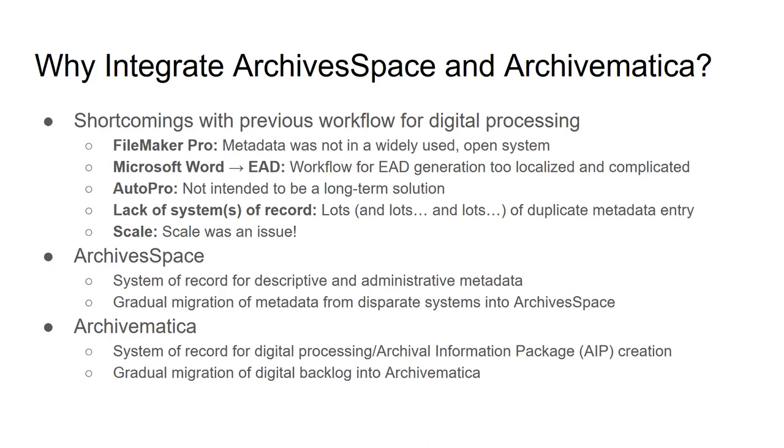And I would say in general, there was this lack of well-defined systems of record here. And what this meant was that there was a lot of duplicate or redundant metadata entry in various platforms, and also meant that we had a really hard time trying to manage all this metadata over time. None of these tools, I'll just add, helped us work at scale, like at all.